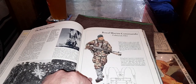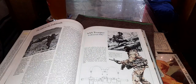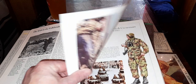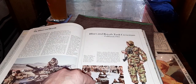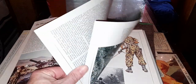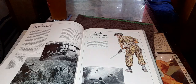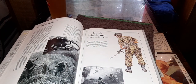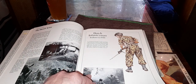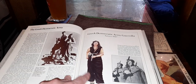Royal Marine Commandos, Falklands, L4 Bren, like the development of the Bren. SAS Trooper, the Falklands. Blues and Royals Tank Crewman, Falklands. Western Europe. I'm not saying this is more interesting, but it's just ones that I've never really come across. Dutch Infantryman, Indonesia, 1946, the post-war colonial pullouts, and this was an interesting one. I've actually read this chapter.